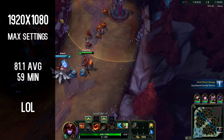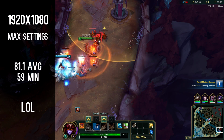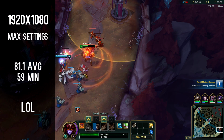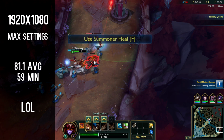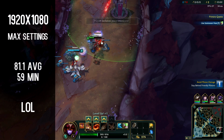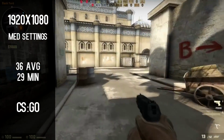Now onto games made within the last few years, and by the last few, I mean less than 9. Considering League of Legends could run on a calculator, running it on an actual computer with a dedicated graphics card was no sweat. I easily averaged over 60 FPS with maximum settings and stayed in the 80s most of the time. CSGO was a bit tougher to run, but the 3850 still managed to hold up.